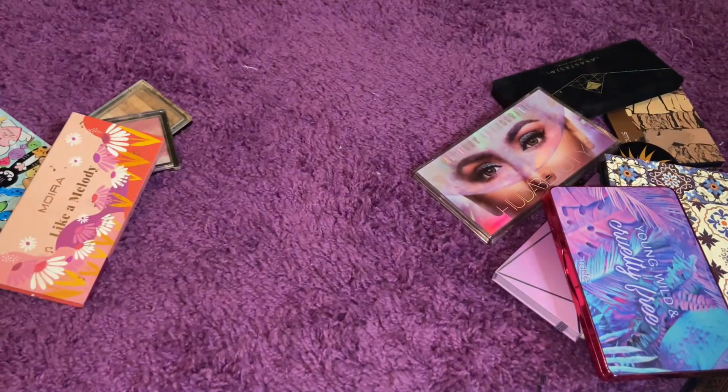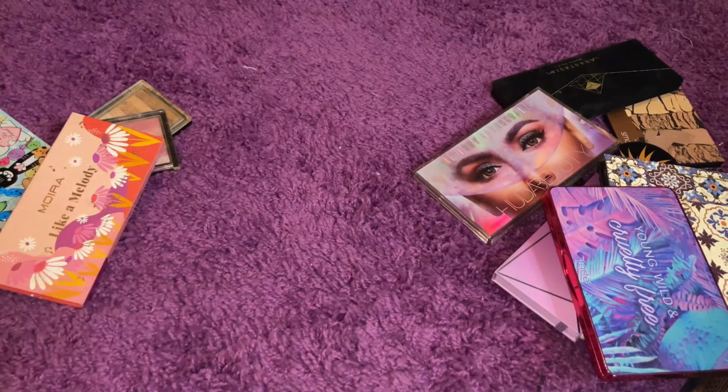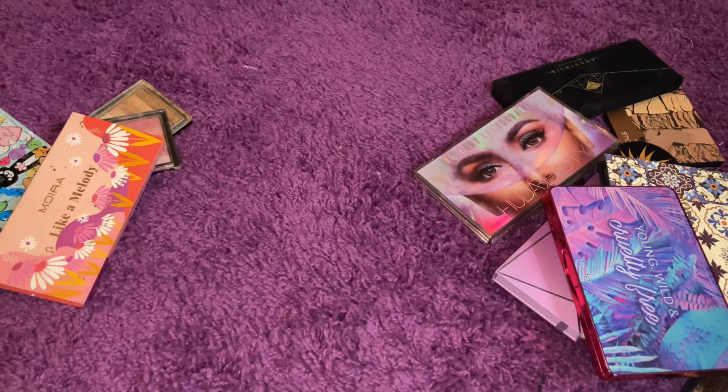Wow. Two palettes. Listen guys, I know y'all like, that girl's got a lot of palettes, so why is she so excited? That was a lot, because that was money. That's money over there, y'all. Okay, let's talk about what we're going to use this next two weeks.